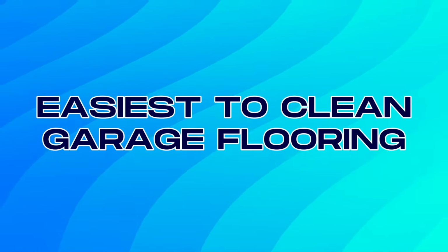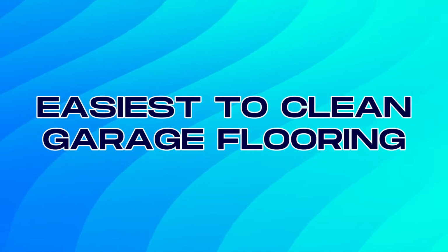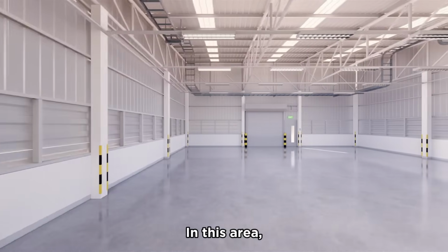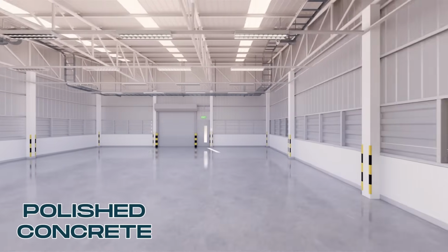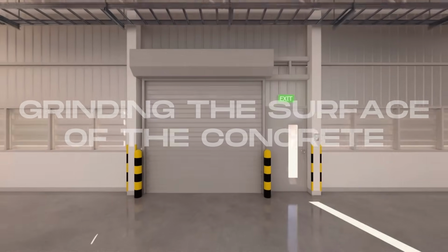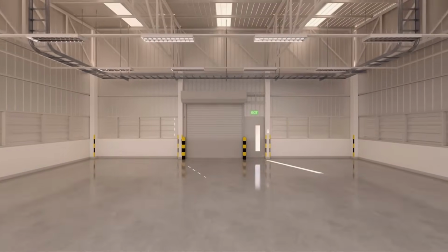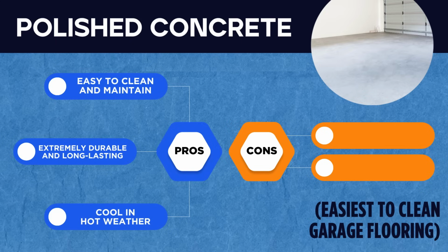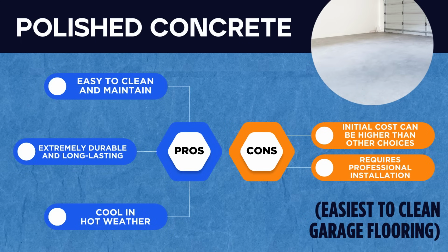Now, you want a great floor, but keeping your garage clean should not be a chore. So which floor is the easiest to clean? In this area, polished concrete is the best. Polished concrete involves grinding the surface of the concrete floor to achieve a smooth finish. It only requires little more than a damp mop or a light sweep to clean. It's also highly resistant to stains, and it stays cool during hot summers. But the cost can be high, mainly because it involves specialized equipment, labor, and multiple steps.